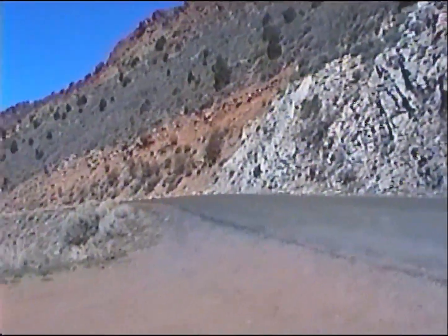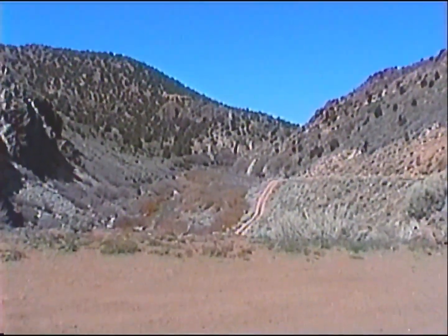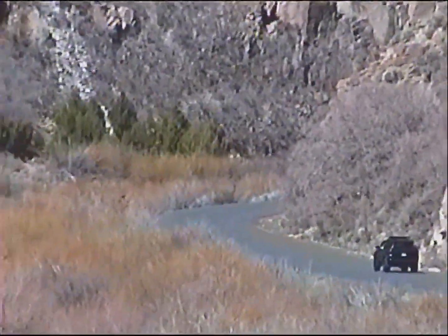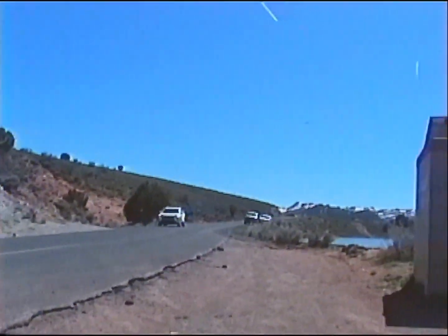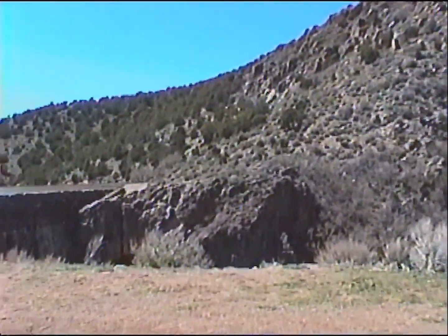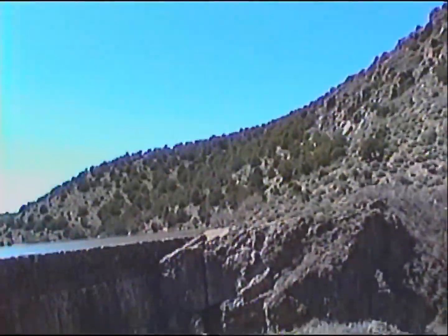Alright, so we're about to head out. So this is the road that we took to come in. You can kind of see that SUV over there heading down the road. So we came up through this road, and then that's what took us way over there. And then now, this is what we passed initially. This is the lower reservoir that was shown on the map.